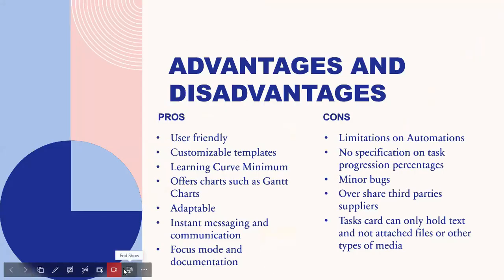So this is the advantages and disadvantages. So the pros is that it's user-friendly, it's customizable templates, it's a learning curve, which is very minimal. It offers charts such as the Gantt chart, which is very lucrative in the project management world, because if you don't know that, then how are you going to succeed in the project management world? So it's great that Hive provides Gantt charts. Then it's extremely adaptable. It's very easy to use. It doesn't have any issues with updating, and it's self-explanatory.